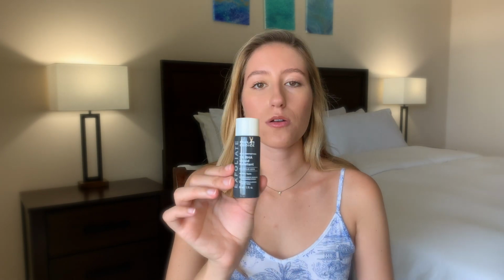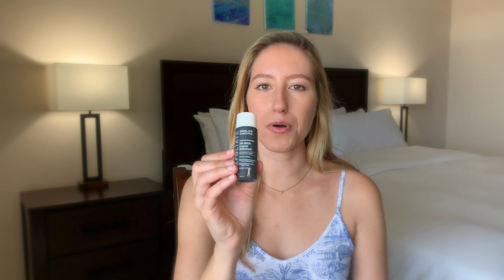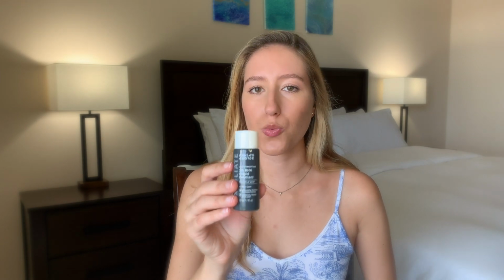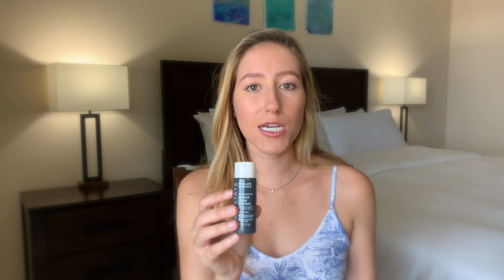And the bottle that I have right here is the travel size bottle. This is the 1 ounce bottle, which I think is a pretty decent size, especially if you just want to test it out before buying the full size, which is 4 ounces. This one retails for $10 and the 4 ounce one retails for $29.50. So you are definitely going to be getting a better deal buying the full size bottle.